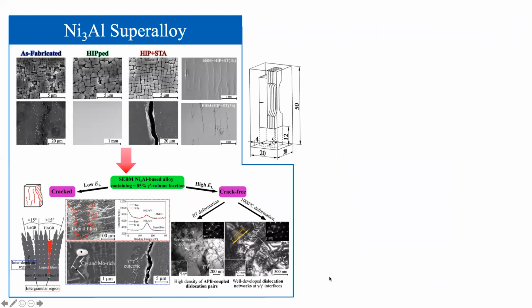We have been primarily working on two materials systems and their mechanical properties, including nickel-based superalloys and gamma titanium aluminide alloys. My talk today is about additive manufactured nickel-based superalloys with a high gamma prime content, over 70%, used for the hot section of turbine engines.